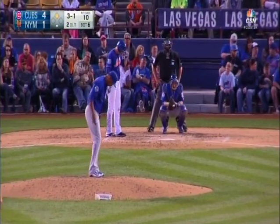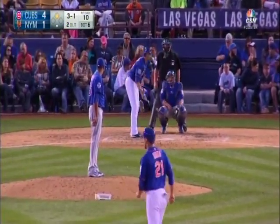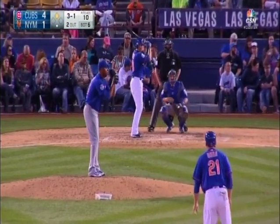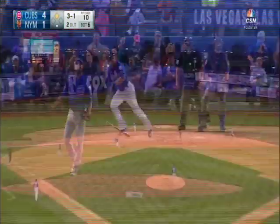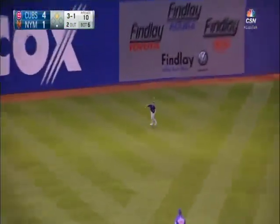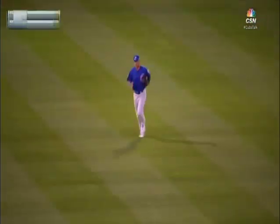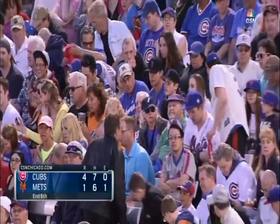3-1 the count. He'd be sitting dead red right here. He gets a hold of it, but it will be caught by Almora. To end the inning, Cubs lead the Mets after 6, 4-1.